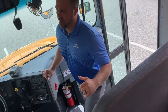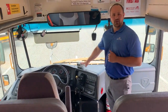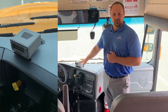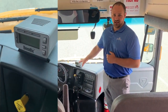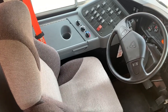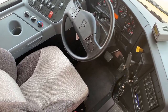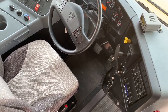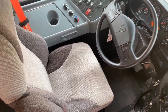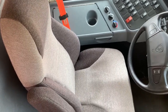As we walk up into the bus, one of the first things you'll notice about it is that we have our driver interface right here. Obviously a little different than any of your other buses, but as I mentioned, this is our technology bus. So as you sit in our school bus driver designed cockpit, again, school bus driver, not built around a truck driver, you'll notice that everything is laid out right in the driver's reach. Easy to see, easy to control.